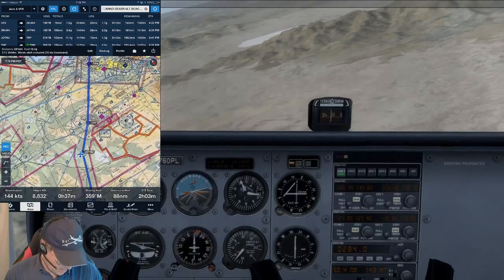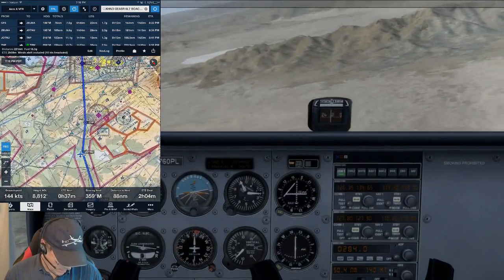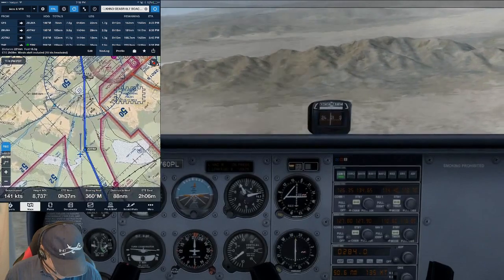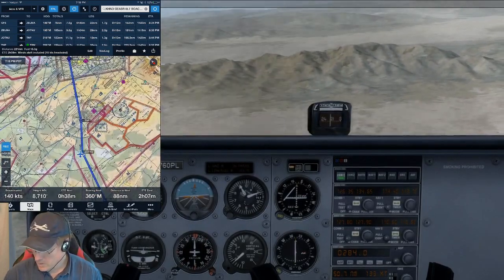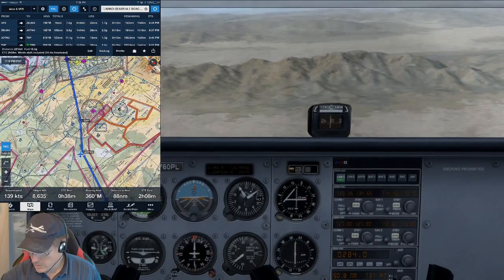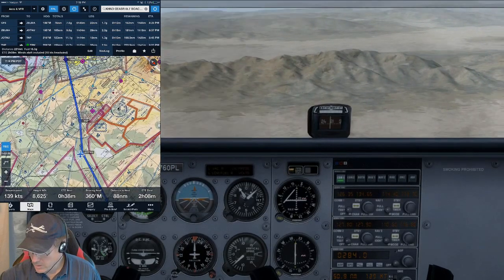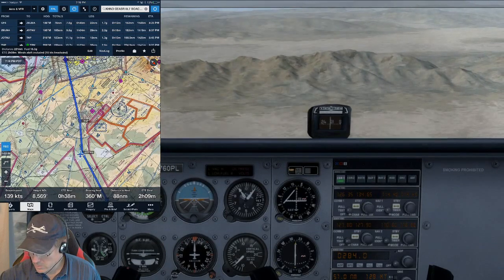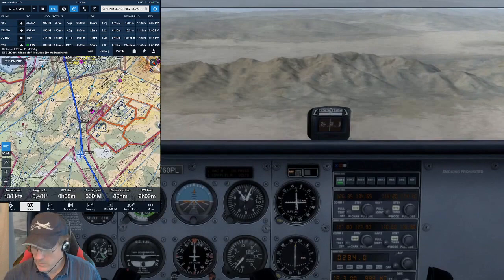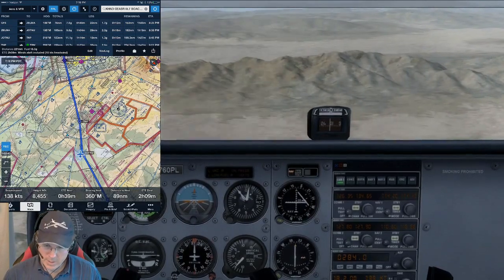And we're going to tune in 29 Palms. So 29 Palms is 114.2. So if we go to nav1, 114.2. Flip there. Okay, then we're going to just tune in 29 Palms.